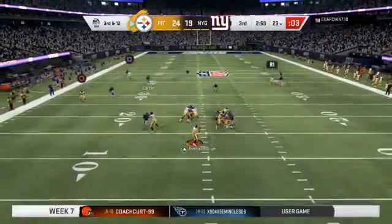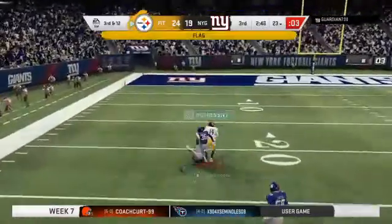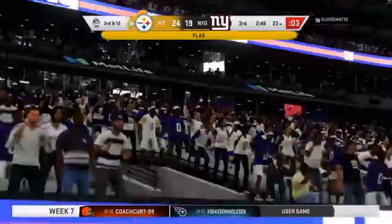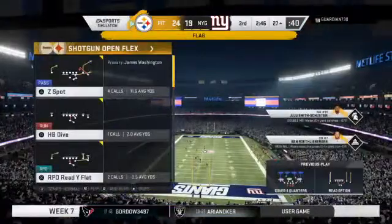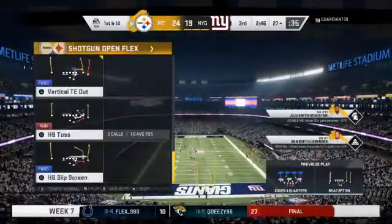And defensively, a dime look here. 6 DBs on 3rd and 12. From the gun, it's Roethlisberger. He's going to work one deep left side here. That's incomplete, but there is a flag down, so hang on. A big call coming on 3rd down. Some boos coming down right now from this home crowd after that call.